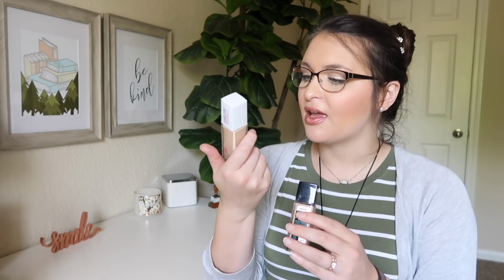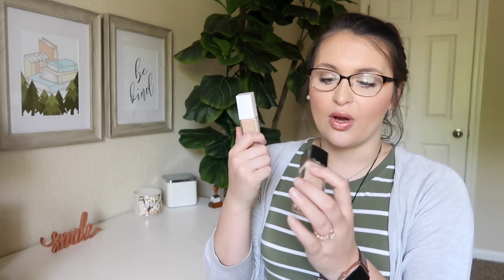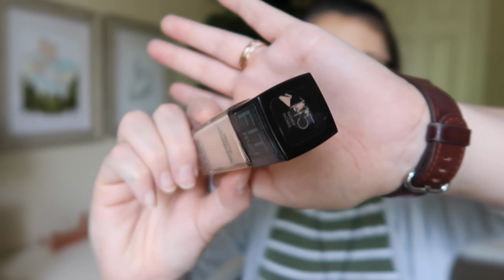It says it's a 24-hour foundation and it really does last a long time, but I didn't want that full coverage. So what I actually did was I mixed it with the Maybelline Matte and Poreless, and I'm in the shade for Super Stay 118 Light Beige, and for Fit Me 115 Ivory. It's hard to see because of the makeup. I actually feel like this one is a little bit too dark for me, but I kind of work with it. So I mix these two foundations together.